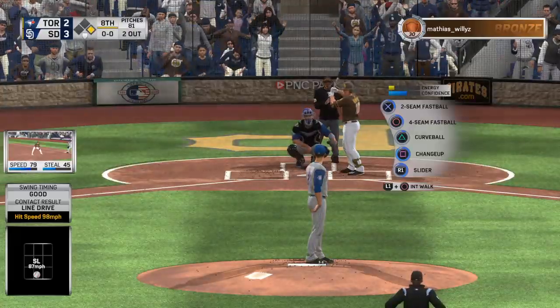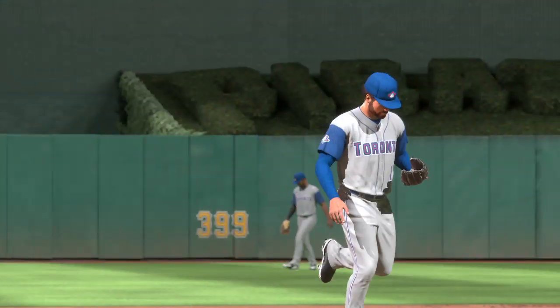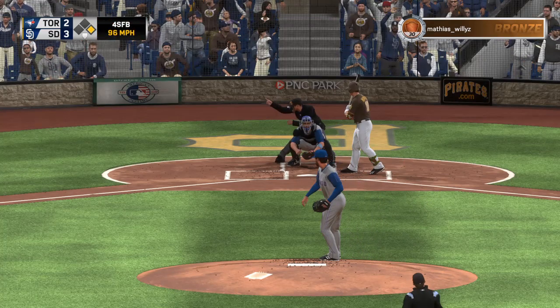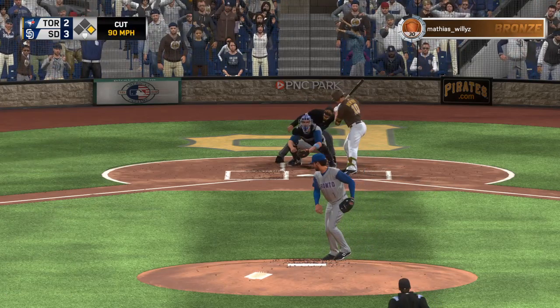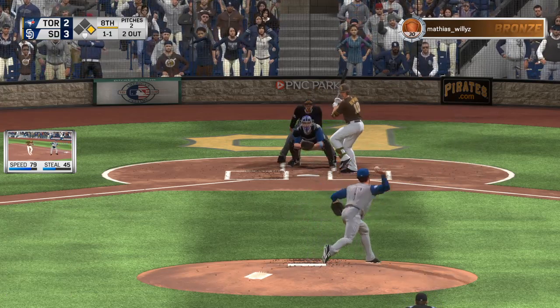Stepping up now, number 10. Adam Ottavino enters here looking to get the final out before the ninth inning. Pitching for Toronto, number 1. In there, no balls and a strike. The 0-1 on its way. And there's ball one. He's set. Here comes the 1-1.